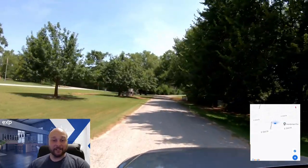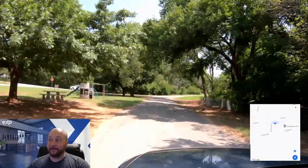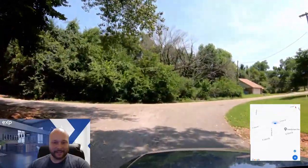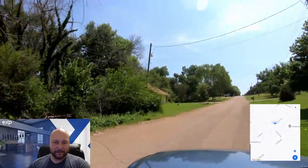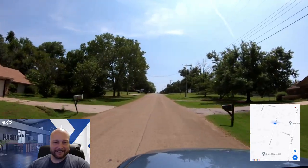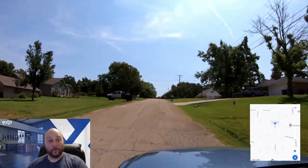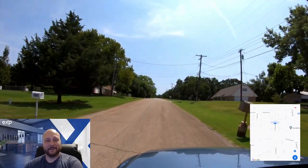But as you can notice, while we're driving through here and while I'm picking up this information, they have a little park right there to the left. How cool is that? Is that not awesome? And here we go into the east part of the neighborhood, which is called Henderson Estates North. That is what it is called.